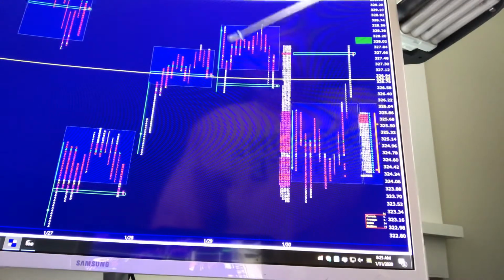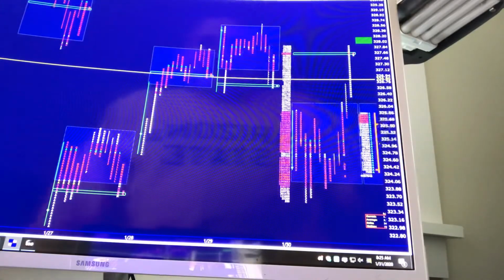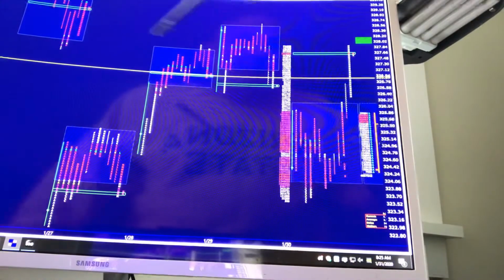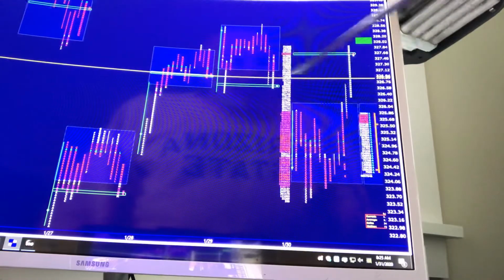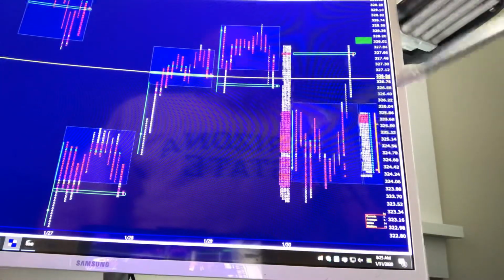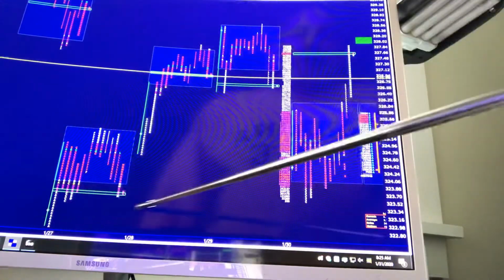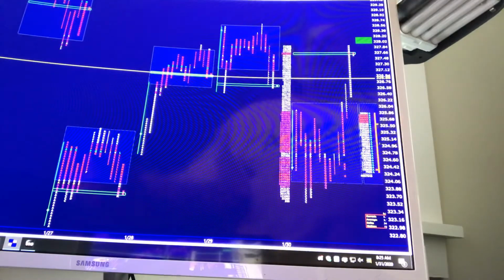If the bulls win it, get accepted above the 4-day balance, then they're going to have a chance, whether it's today or next week, to attack the trend day from the 24th, right? 4 sets of single prints. That'll be their next goal. If the bears win and we get accepted back below yesterday's price spike, well then, next week, for sure, we're going to go test the bottom of the balance down around the 322 level. So, the battleground is set. Pretty important which side wins.